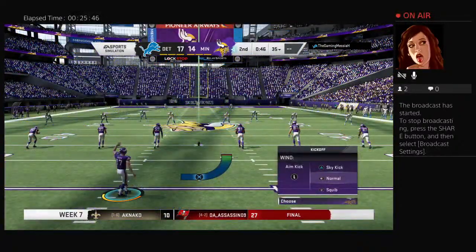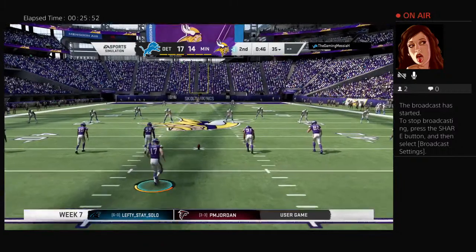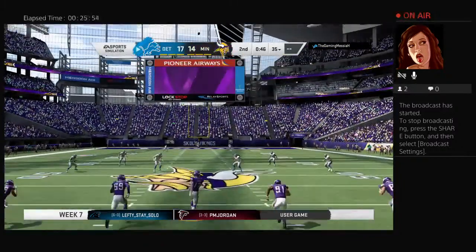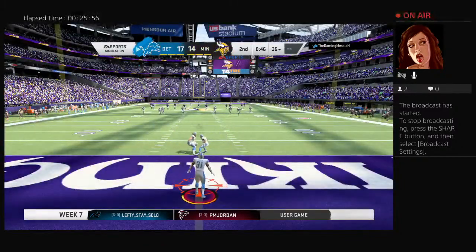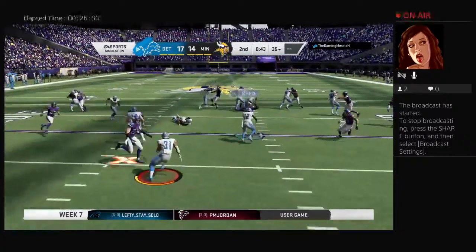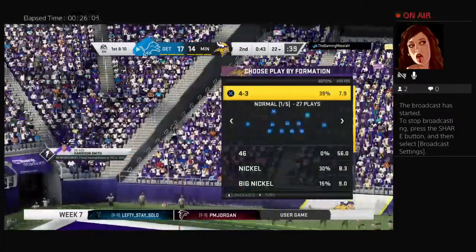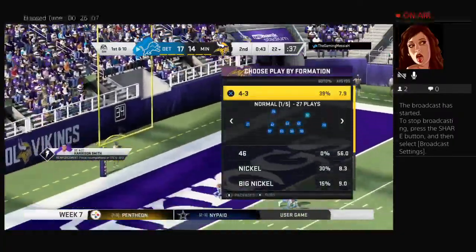Greg Joseph set to kick off. Joseph now to kick this one away. This fielded a few yards into the end zone. And he'll take this up past the 20 and down at the 22-yard line. Here we go.